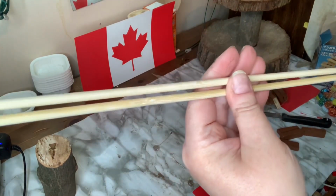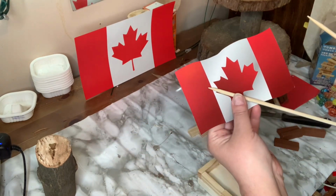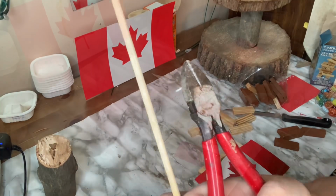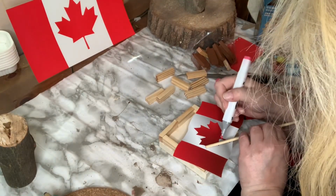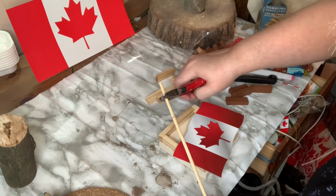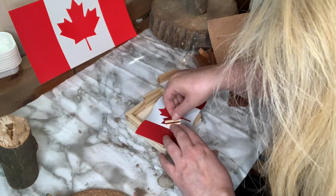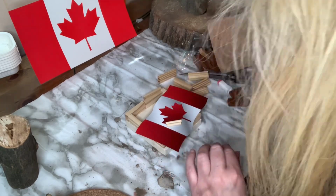Here it is. Then using these dowels and this Canadian flag template, I cut pieces of the dowel to fit into where the leaf picture is, and then I glued them on with hot glue, and I just continuously added dowel pieces to complete my leaf.